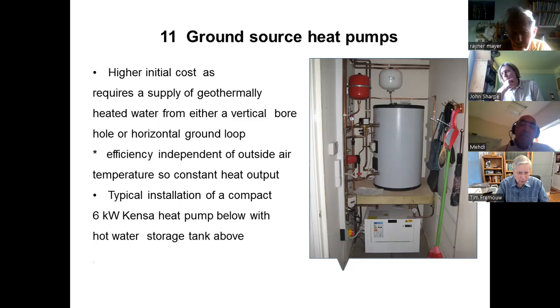Efficiency of... yeah, please, Rainer. No, I was going to say, I think at this stage we should stop and see if there are some questions, maybe. Yeah, otherwise, please, we can continue. Rather, let's answer. John? Yes, we've got one from Andy.